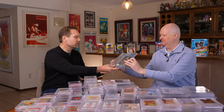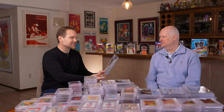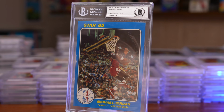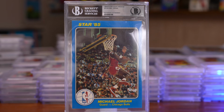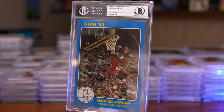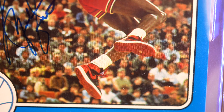Having both of his signatures from the two different eras, that is super cool, and what an iconic card. Great photography on that. That is just a really, really neat card. What a way to cap off your collection of these signed star cards. And the hunt was exceptional.